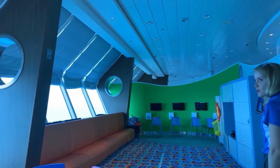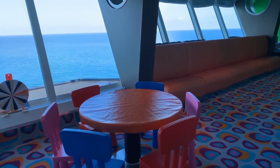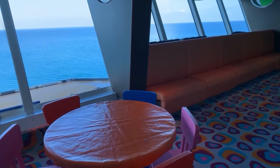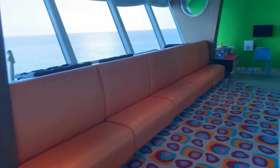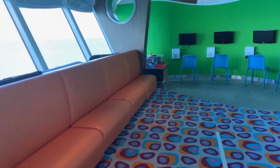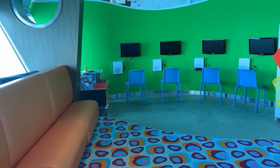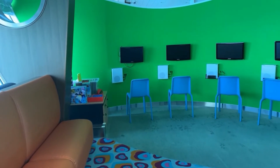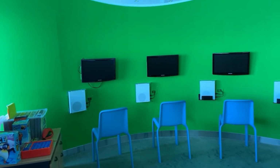So the next room is for our cadets, age 6 to 9. Currently, there are no toys on the free play because of the COVID requirements and regulations. We're taking extra caution for the kids because everything needs to be sanitized and cleaned afterward. We still have some video games and small recreational activities with them as well.